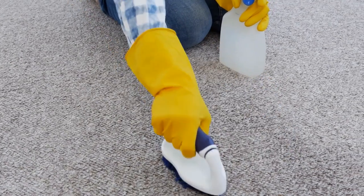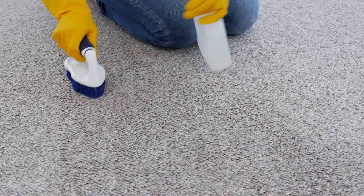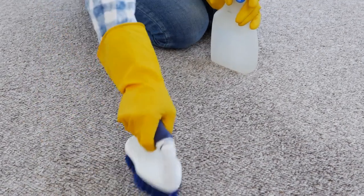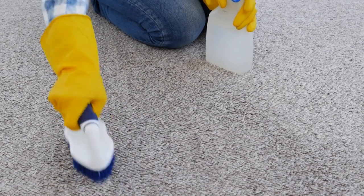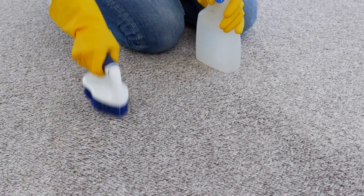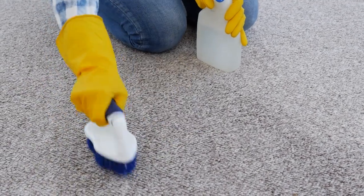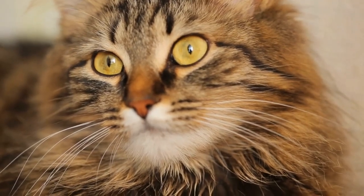Number two, remove stains. Clean, clean, clean. Make sure you take care of those little accidents. Stain removal can play a large role in clearing and cleaning the air, and clean up those messes in short order. That stench of ammonia, yeah, the longer cat urine is on the carpet, the more intense that stench can become.